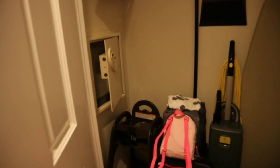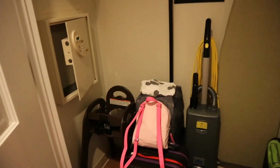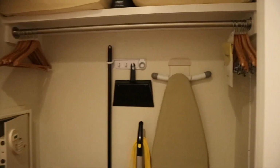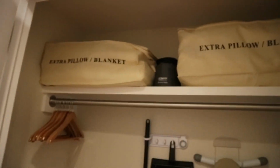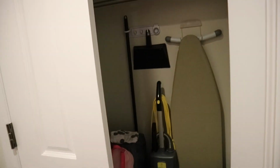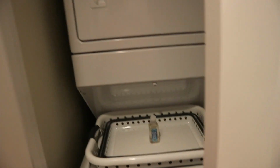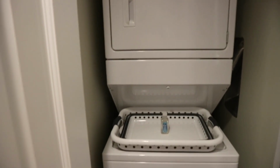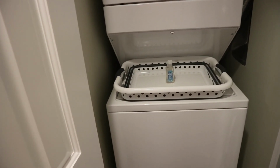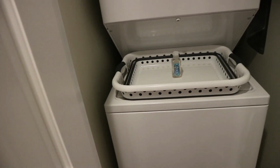Off to the side here, there's a linen closet, and as you can see, this comes with a vacuum cleaner in here. There's a safe, there's a high chair, and there's a pack and play for anybody that needs it. There's an ironing board, and then there's some extra pillows, blankets, a steam iron up here, which is a nice touch for sure. Then on this side of the hallway, we have a washer and dryer. And this is one of those little pop-up laundry baskets. And there's some laundry detergent there.